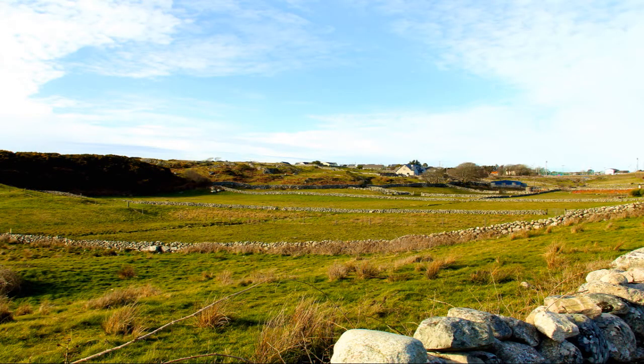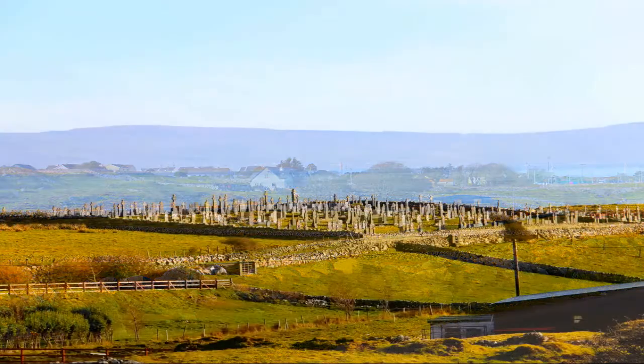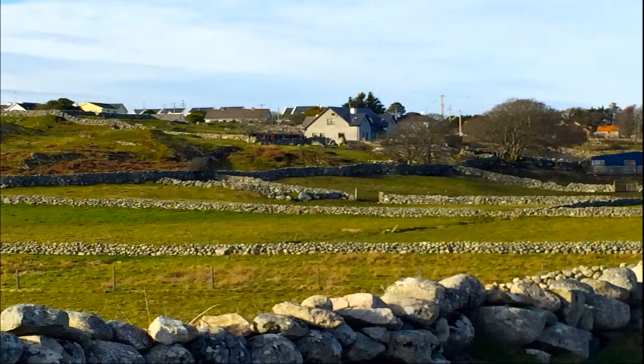You'll notice the stone walls. The west coast of Ireland is really covered with stone walls. All the stones come from the properties themselves. They use them to mark off their land and to mark off sections of their land depending on the livestock that they have.